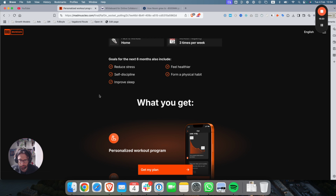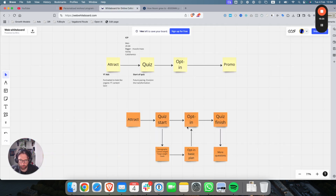I feel like this could have been broken up within the actual quiz. I would have probably tried to get the opt-in sooner. And what you could even do is have something like sign up now, put your information in here and we'll calculate a basic plan for you, or give them the option to skip it for now and then try and collect it again at the end.